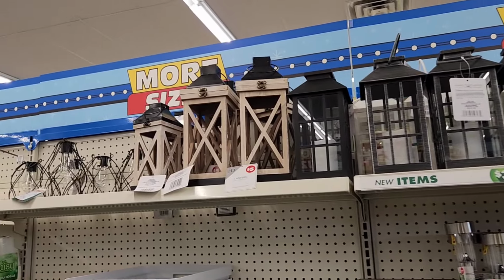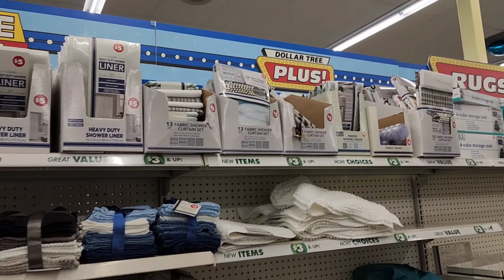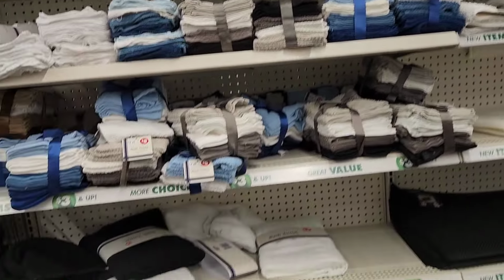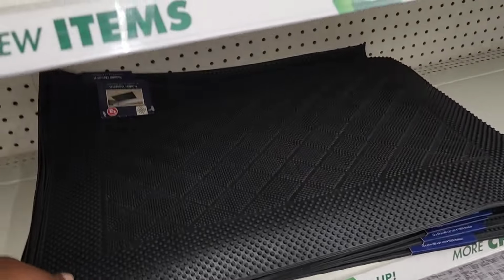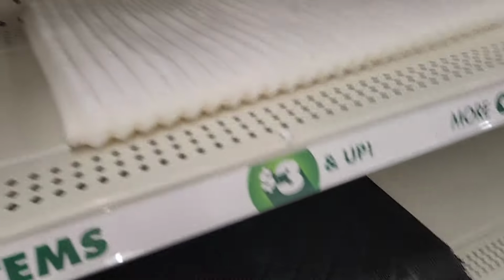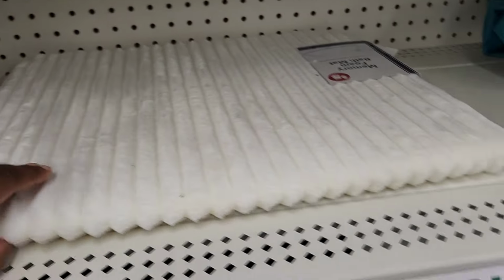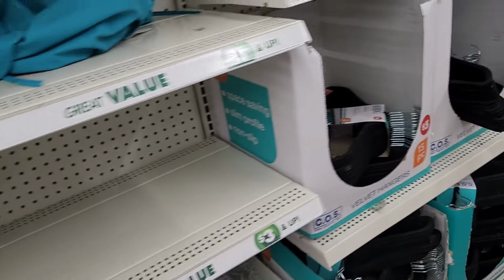These are more lanterns. And if you need an affordable option for your bathroom or towels, they do have that option as well. They have these rubber mats going for $3. These are typical doormats that you would find a little bit more expensive, like at Walmart or Target. My favorite mat was this bath one. It's a memory foam one going for $5. It felt so nice and fluffy.